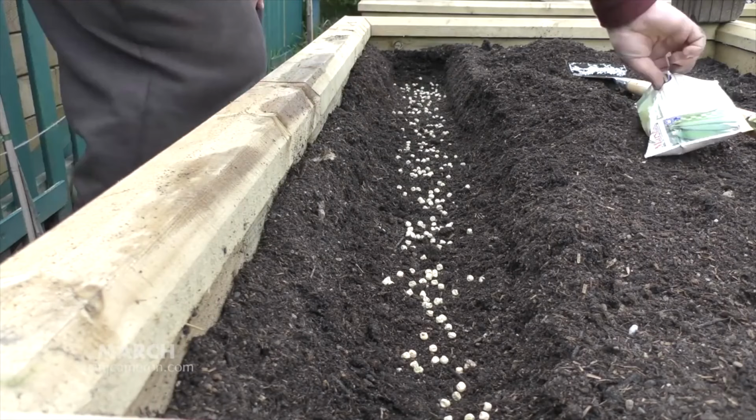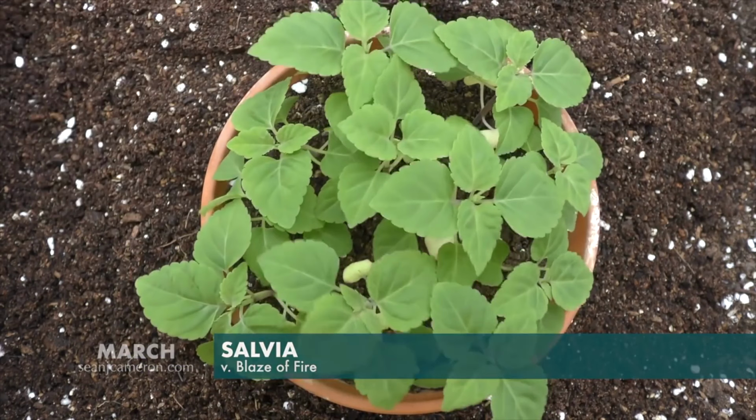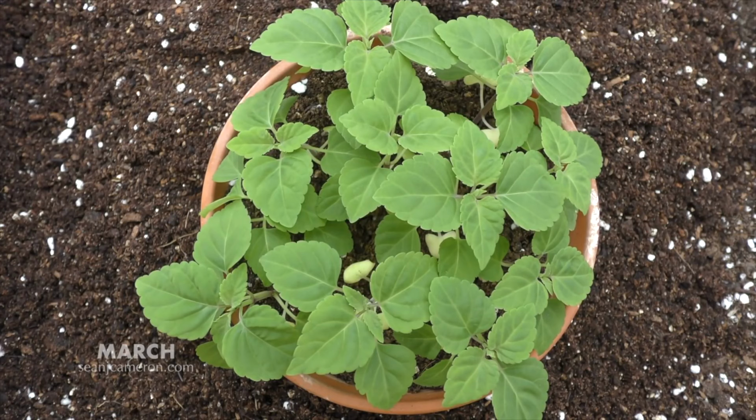You remember at the start of the year, I sowed some salvias. And I took these home, put them on the windowsill, and look at them, turned into some beautiful plants. But it's time to put them into individual pots.